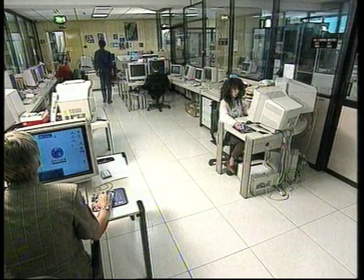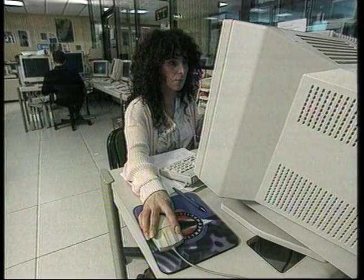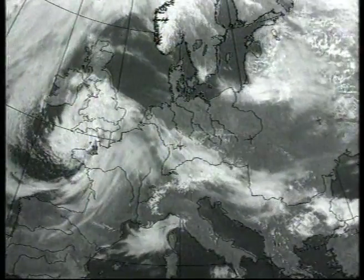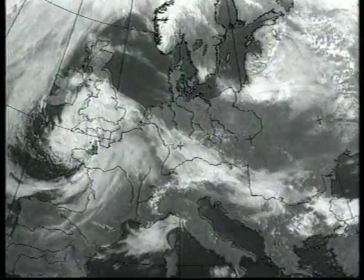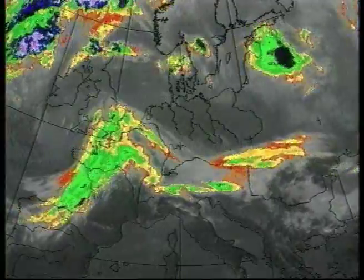ESA's Earth Observation Center near Rome handles data from over 20 satellites. The agency spends most of its budget on contracts awarded to technology and science-based companies in member states. It's a big incentive for member states to get involved in projects like Earth observation and communications.